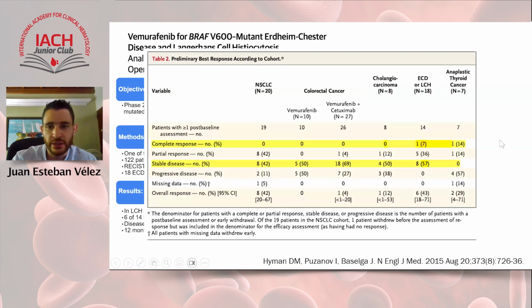And we see here in the table the patients that had a complete response and patients that had a stable disease were 8 and 5 with partial response. None of them had progressive disease.